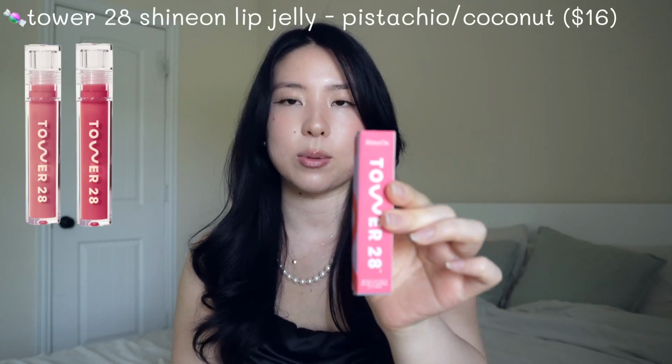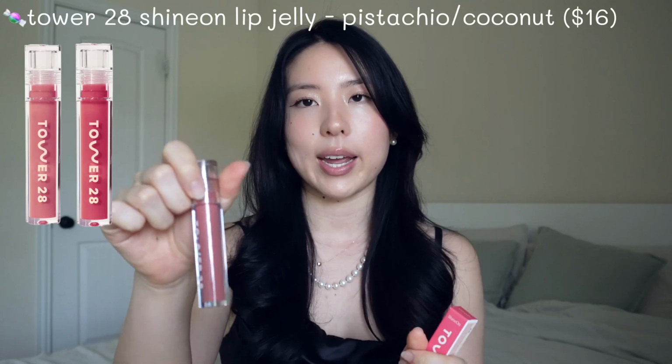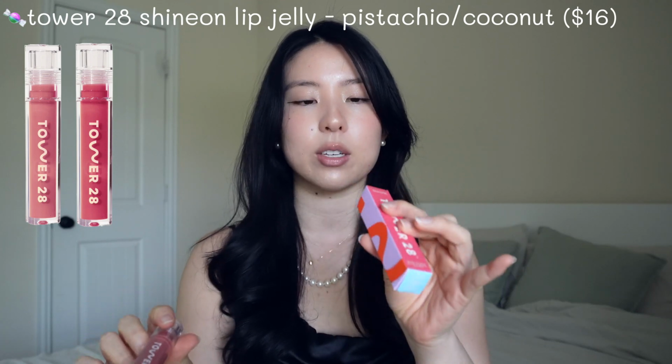So my next two are my Tower lip glosses. I just got this one yesterday from a friend, and this one I had. This one's in pistachio and this one's in coconut. I was literally deciding between coconut or pistachio when I first got this one, and I ended up getting this one, but I'm so glad that she got me this one. So the first one that I'm putting on is coconut.